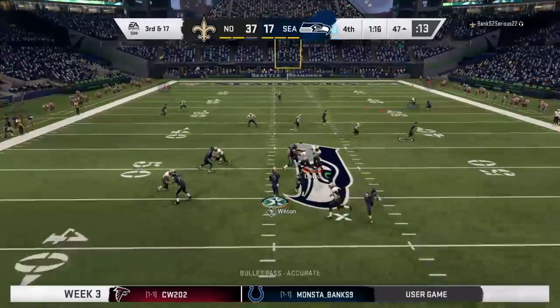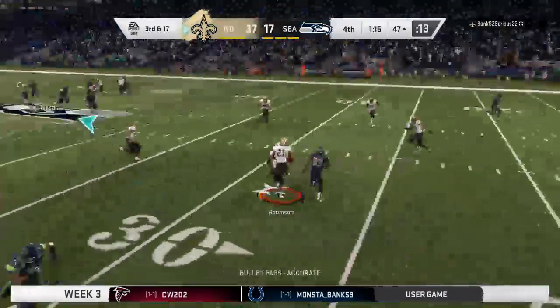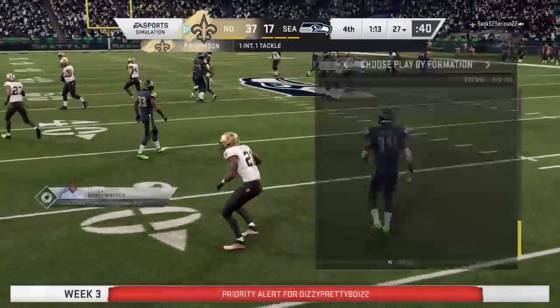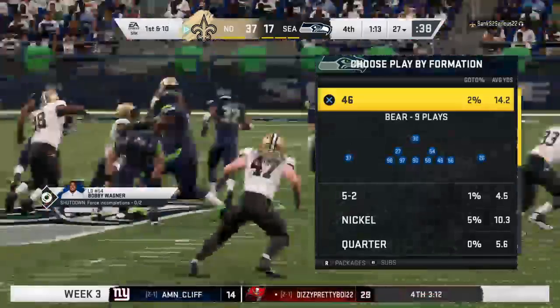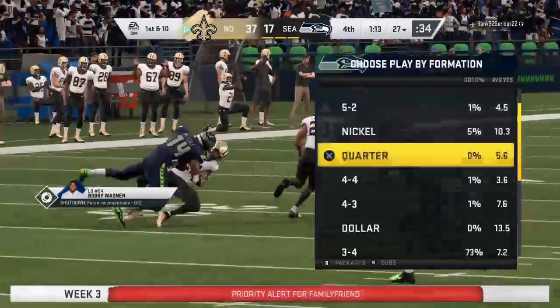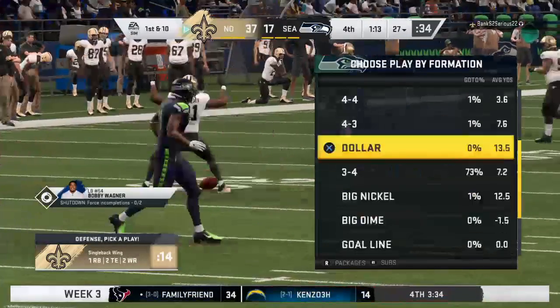Operating from the gun, Wilson. And now here is another interception. Picked off by a former first-round pick, Patrick Robinson. And they're going to set up shop at the 27-yard line, at their own 27-yard line.